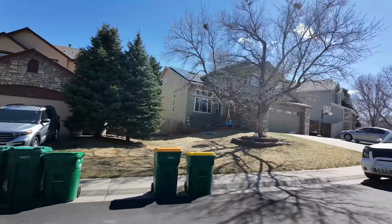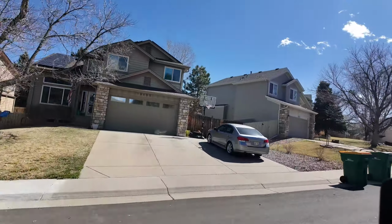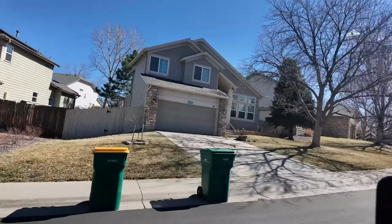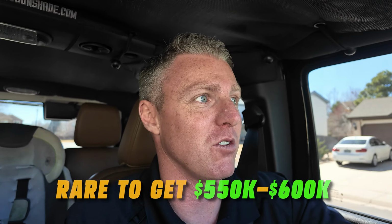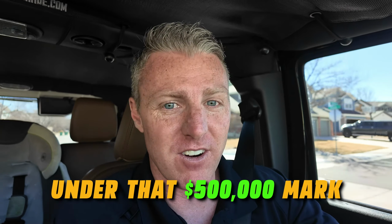So guys, as we're cruising through Pride's Crossing here, this is the neighborhood that's right off the Quincy Reservoir, which is a cool place, and there are actually some homes that just overlook the lake, so that's rare to find in Colorado, and at this price point, it's really rare too. Again, like $550,000, $600,000 are what a lot of these homes are going to be at here, and you'll even find some that are right under that $500,000 mark.